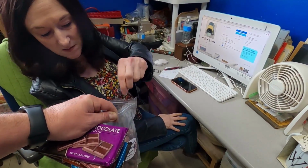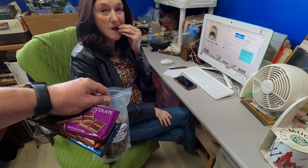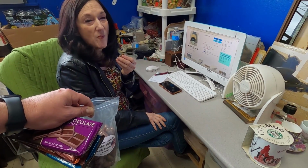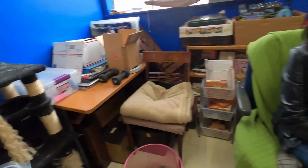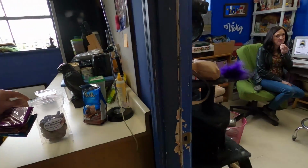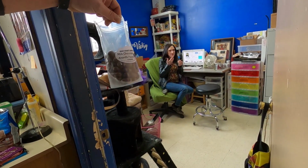What's that? Gotta try these. Pecans? Amaretto. So good. They're so good. Where are we going to? We just got a gift. A bunch of chocolate. More goodies for Honey and Ruby. They're spoiling us again. That's really good. This is gonna disappear quickly. As soon as Adrian gets hold of these, they're gonna be gone in a minute.